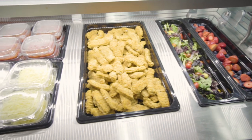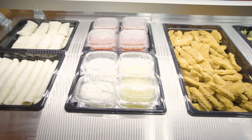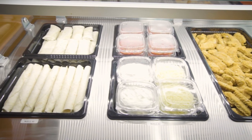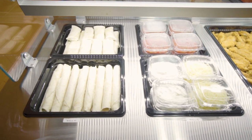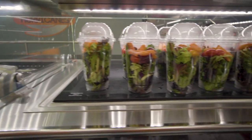With the ability to toggle from refrigeration to hot holding to even frozen, this really allows for an ever-changing menu. What's nice is you don't have to plan your menu to fit your equipment. The equipment is flexible, so you can change your menu daily. You know, we're doing this for the students.